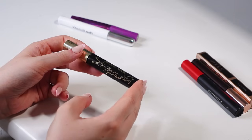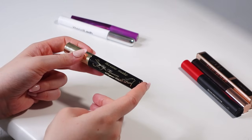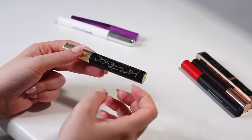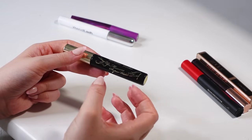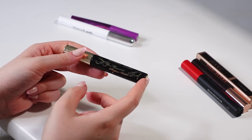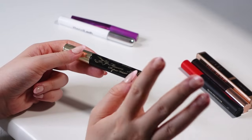I did wear this to a concert last night, and it made my lashes look really nice and big and juicy. But because it's waterproof, if I don't set the area around my eyes with powder, this does transfer and cause mascara smudges. So that's a thing with waterproof mascara.